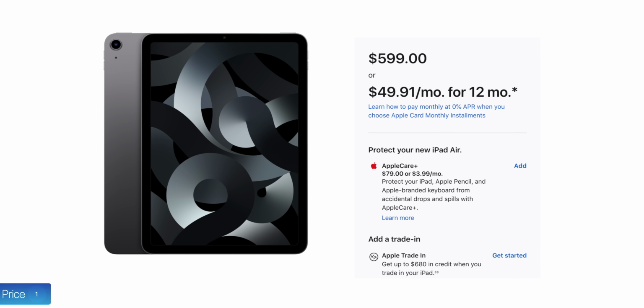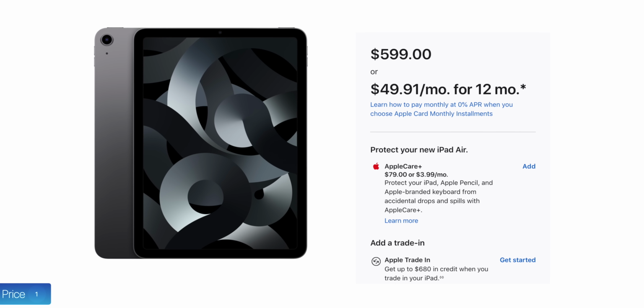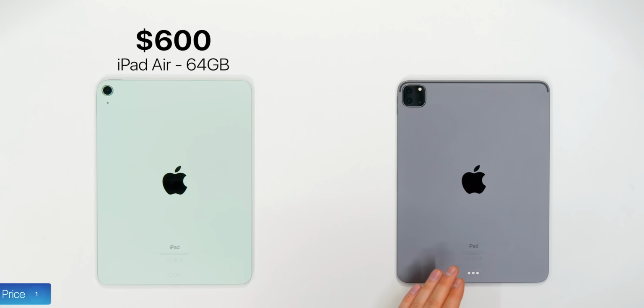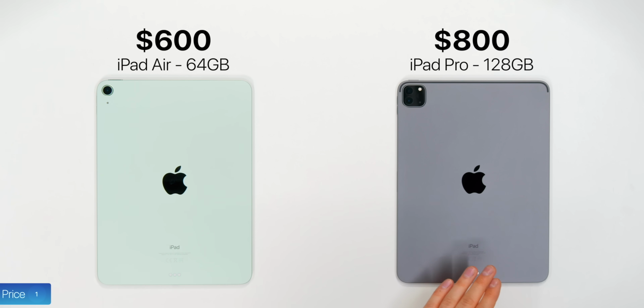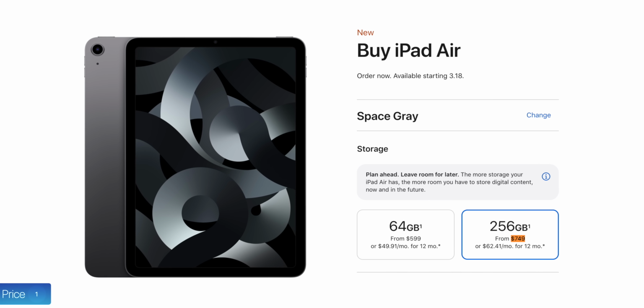The first thing that you need to be aware of is the price difference, which you should keep in mind throughout the entirety of this video. So the iPad Air starts from $600, and this is for the baseline 64GB model. The iPad Pro starts from $800, so $200 more, but that is for the 128GB model. The iPad Air does not actually have a 128GB variant.